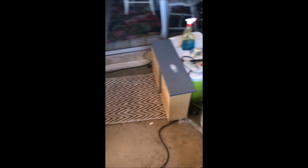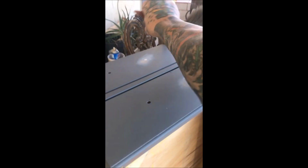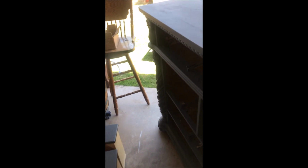So this is pretty easy really. I mean, dust off them. Don't want to paint dust on them. Okay. Do some painting and that's it. Alrighty guys, all painted, ready to go.